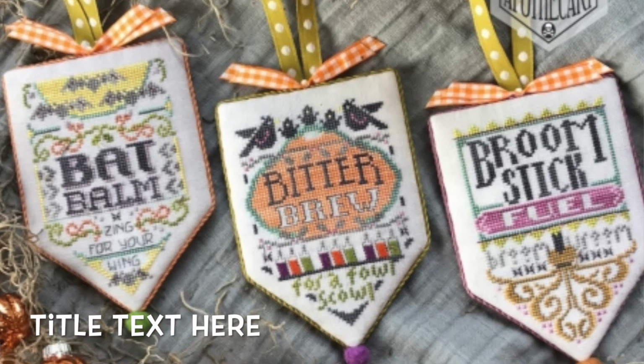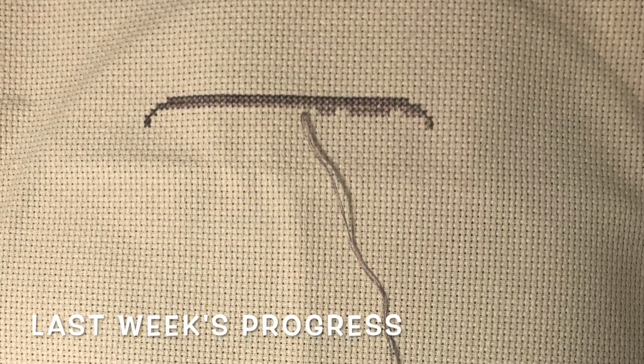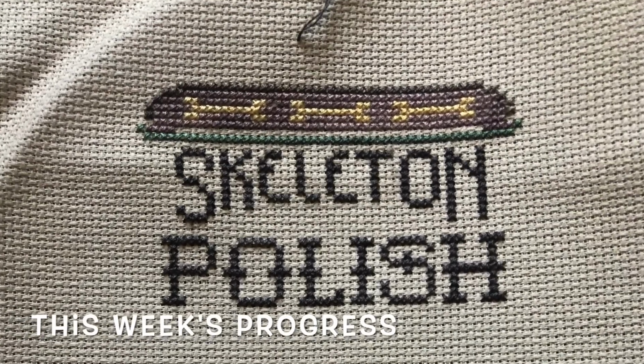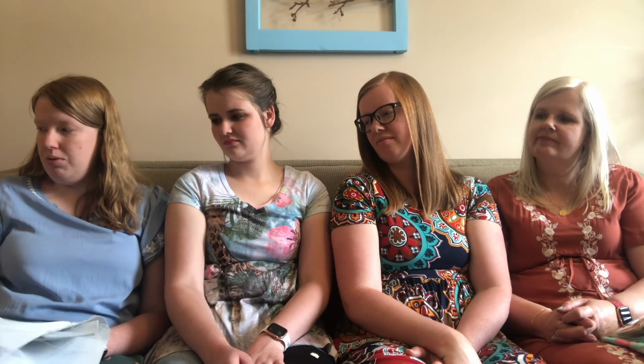And then I worked on my little... Oh, yeah, a lot done in that. I actually got quite a bit done in this. Because I think last time I only had like a row. Like 2 rows, yeah. Now I've got the skeleton polish and the little top. Oh, that's way cute. I might be able to finish this part by next week, just not the whole banner, obviously, because it's not taking super long. And sometimes I think with the words, they can be quicker stitches. Yeah, the words were pretty quick.